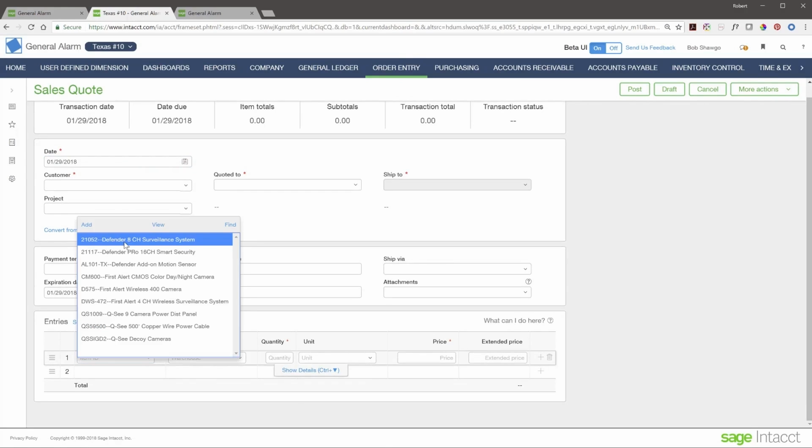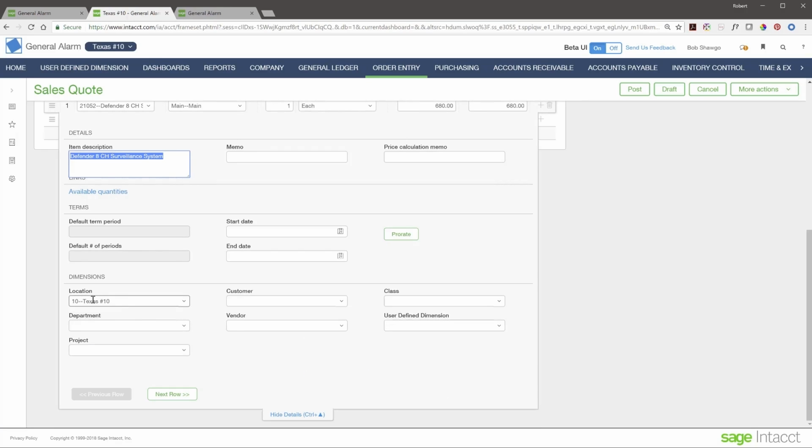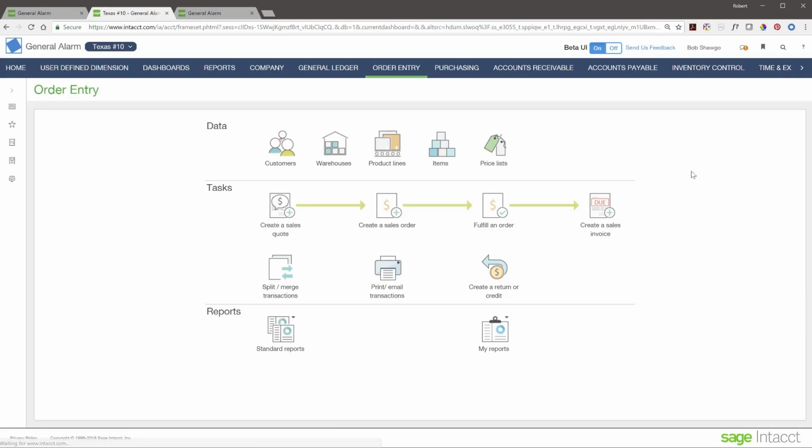When I go and choose an item and I go down here, it's already put in the location. Remember, we went back and we added locations when we were working from the top level. Because we're in the Texas entity, location is already added automatically to our orders. So I'm going to go ahead and cancel out of that. Just want to point out some things that are being done automatically for you in these different orders.